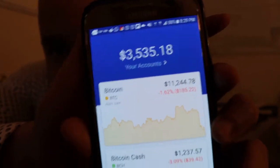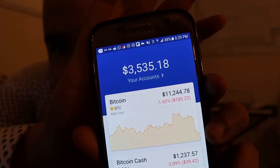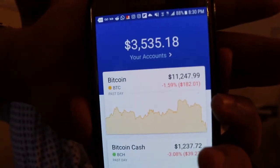So as you guys can see right now, wow, Bitcoin just went down a lot. Let me wait for this to focus. Okay, as you guys can see, Bitcoin right now is at 11,244. So according to Coinbase, that's the price. 11,247, right? So that's the price of Bitcoin.